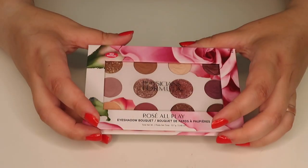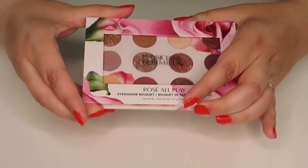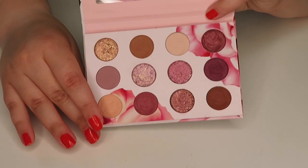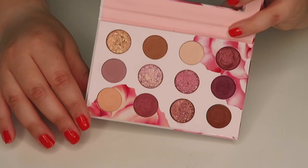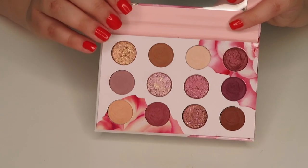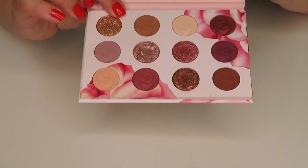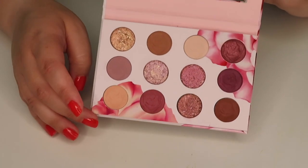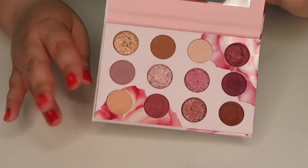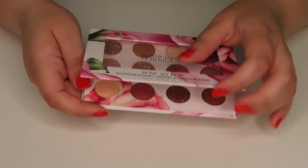So this one hurts a lot too. This is the Physicians Formula Rose All Day Eyeshadow Bouquet, and this has beautiful shadows in it, but unfortunately they are no longer cruelty-free. They were caught selling in China earlier this year, so I have to say goodbye to this one. This actually was one of my first videos, the review that I did on this, that I got to, I think, 1,000 views. It's also my most disliked video. People did not like that I said that this had a lot of kick up.